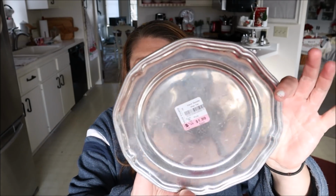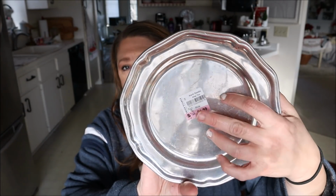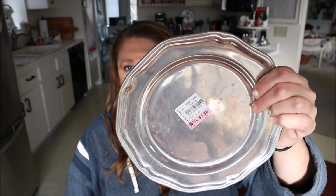So anyways, I did find two other things at the Value Village store. The first one being a pewter plate. You guys know how much I love pewter. So I found this one right here. It was on sale. The pink tags were on sale for 50% off. So I got it for $1, which I thought was awesome.